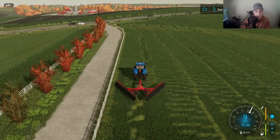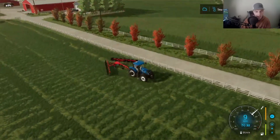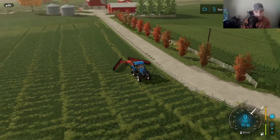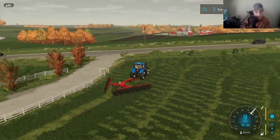But no, I don't know, guys, where we're all gonna end up yet on our farm and what we're gonna end up with. We might end up, after we get done raking this, hooking the disc up and doing a little bit of disking. I might also end up baling. I'm not sure yet. It shouldn't take too long to rake, though.